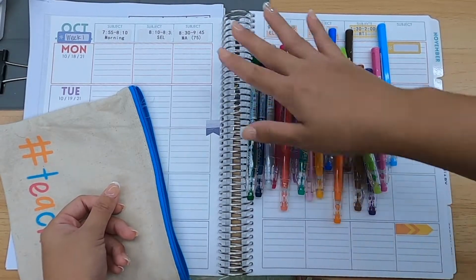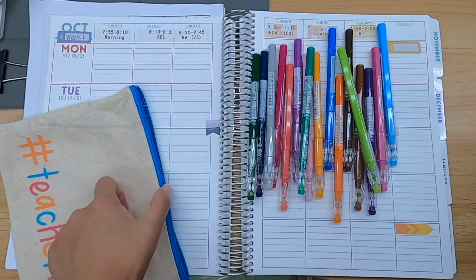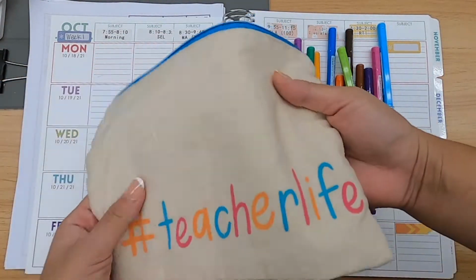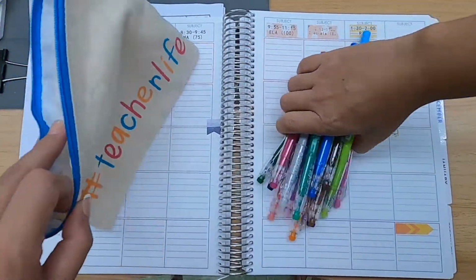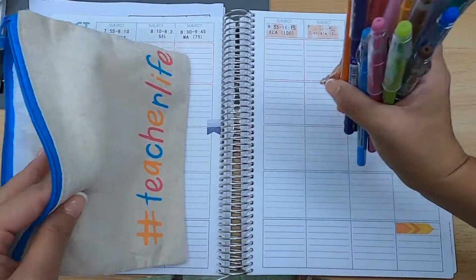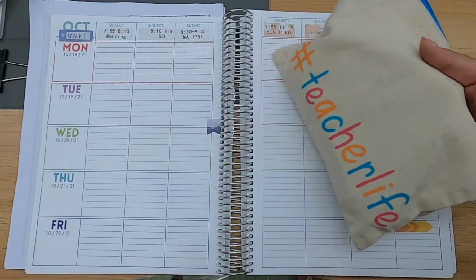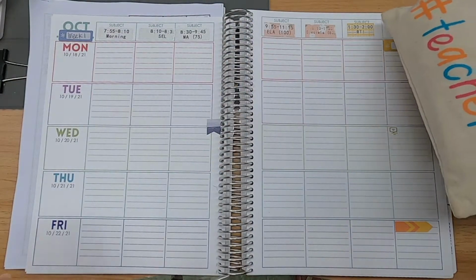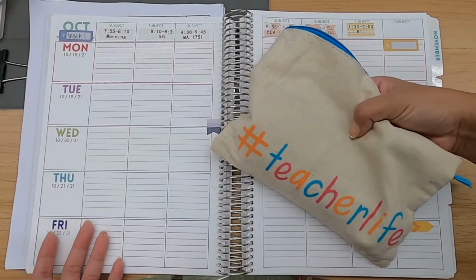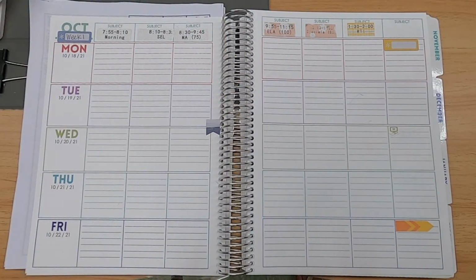It helps me to separate what I'm doing for all of my lessons throughout the entire week. So I just have a simple little baggie that I keep all of these markers and pens inside of whenever I'm trying to plan for my particular lessons. So whatever you need in order to make planning and everything else easier for you, it's good to have these kinds of resources, obviously.